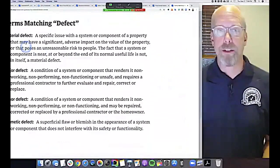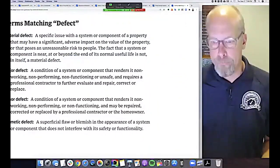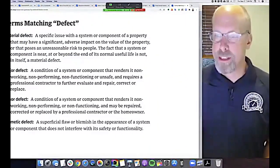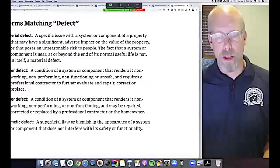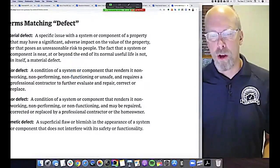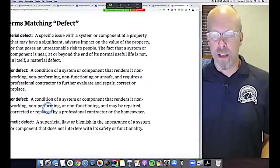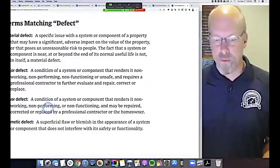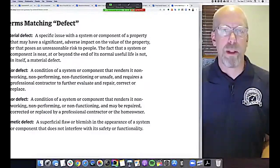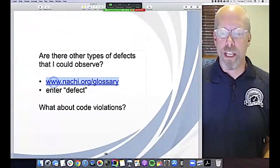So you have some results. There's the material defect. That's a significant issue, right? That poses an unreasonable risk to people or has a significant adverse impact on the value of the property. That's a material defect. There's major defect. Something's wrong and you need a contractor to fix it. A minor defect, there's something wrong, but typically the homeowner or the contractor can fix it. And a cosmetic defect, that's a superficial flaw or blemish in something. It's no big deal.